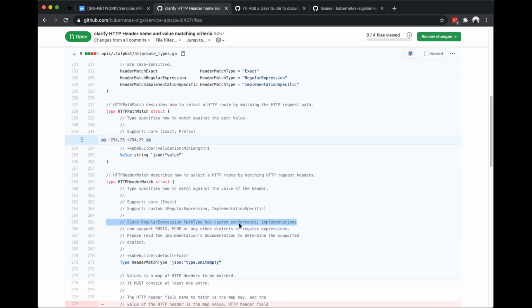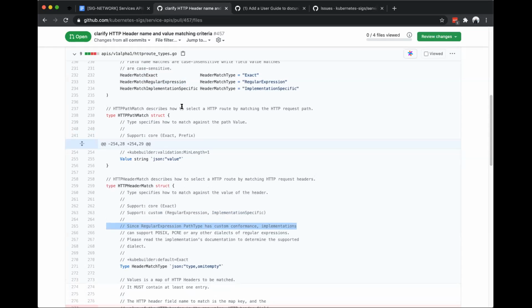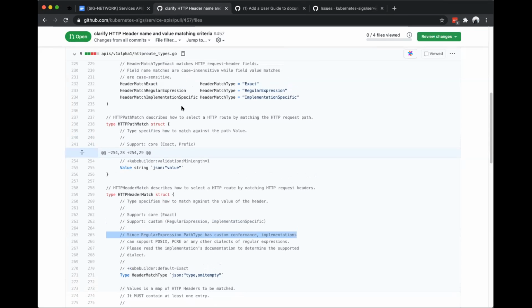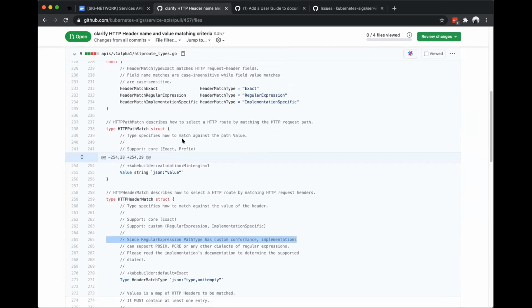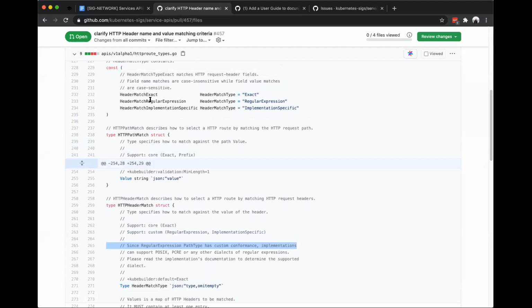Okay. I think that, and then we just don't need to say the header match. So the header match type exact applies to the value of the header. It does not apply to the name of the header. That's what I'm confused about, and I think that's what's causing the confusion here. Isn't the key always case insensitive? Yes. And we should document it there and then just delete this. Yeah, I think this probably can go away.